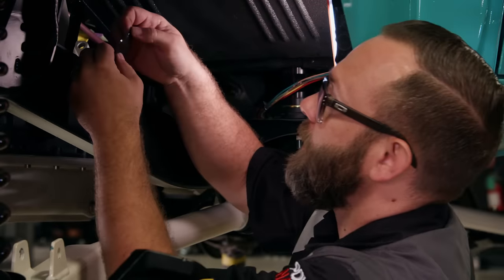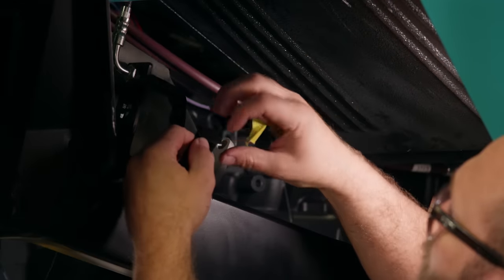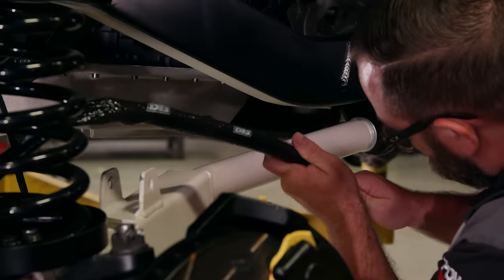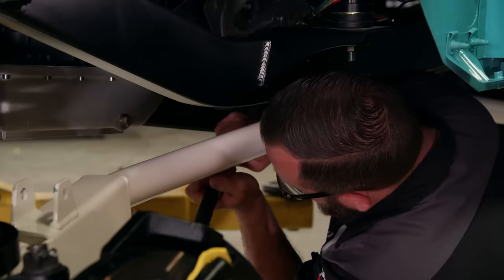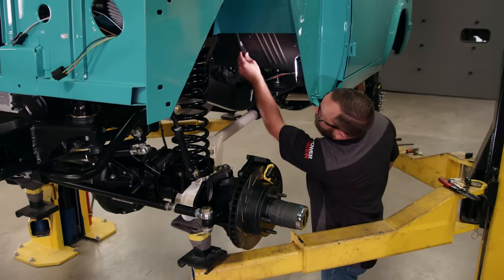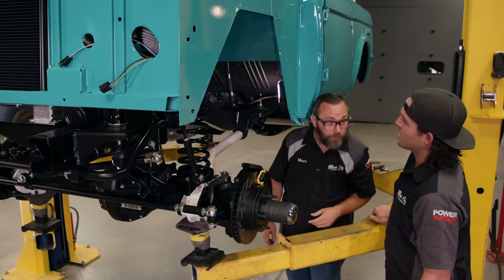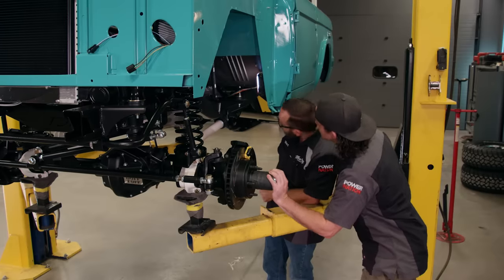This is that fancy tape that sticks to itself. I'll hold this in place. All right, it's all done. We just need to strap this up right here and that'll be good to go. You put a clamp? Yep. Yeah, that looks good. Sweet, we're done under here pretty much.